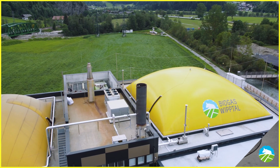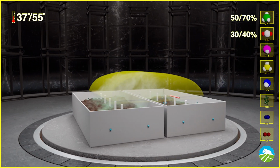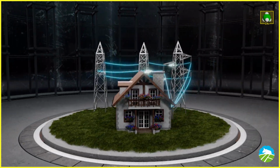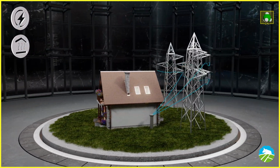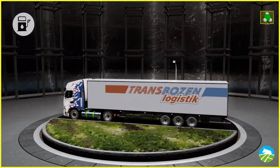The mixture of biogas in the fermenters is composed principally of methane. An excellent fuel, methane is one of the main energy sources for human activity. It is used both in the production of electric and heat energy, and as a fuel of vehicular transportation.